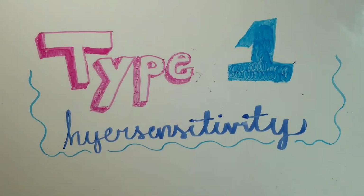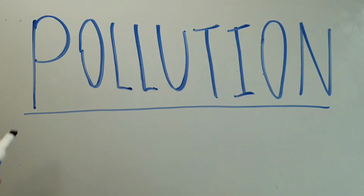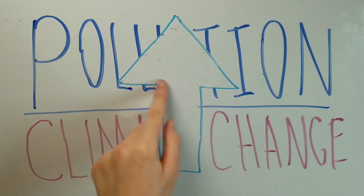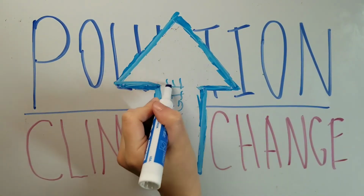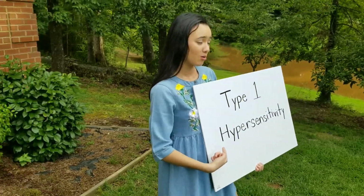In recent decades, more and more people have been getting allergies. The reason for the rise is not completely understood, but many experts correlate it to pollution and climate change. As allergies become even more common, it's important more than ever to talk about type 1 hypersensitivity. So grab your friends and tell them all about it.